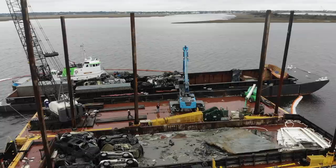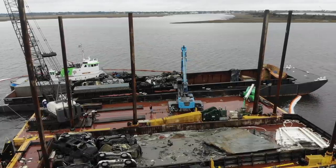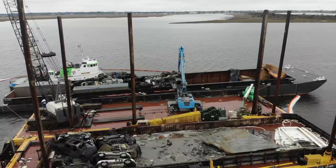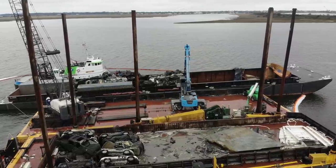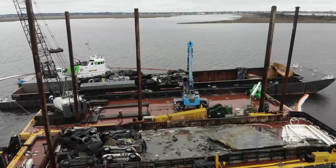And here you can really see the amount of silt that has accumulated in these cars. It is there after they've been placed on the barge, and all that material coming back out of these cars after they've been kind of inverted and stacked on this barge, a tremendous amount of material.